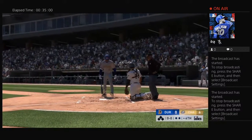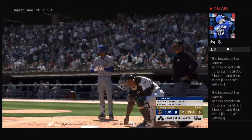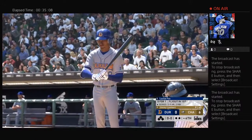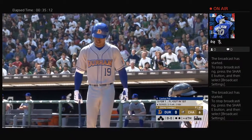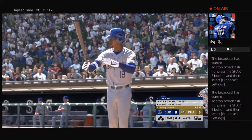Into the box now, Lucius Fox. He starts the inning, and Dan, they're down 6 in the early going, so what do they need to do to claw back into this thing? Well, first of all, Matt, I think they need to start to get some base runners. It's hard to be patient when you're down by 6, but base runners are the key to getting back into this one.